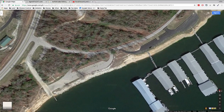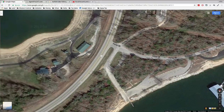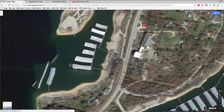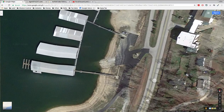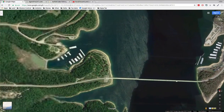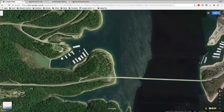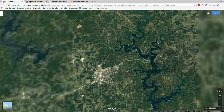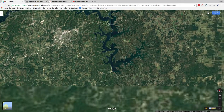It's a boat launch. You can park your car and trailer in there. There's a dock to grab it or tie it up. There's another boat launch over here. There's lots of boat launches on this lake to choose from. If you don't like those, you can drive over here and you can go to one of these other ones. There's a lot of boat launches. Very accessible lake. So lots of nooks and crannies and areas to explore.